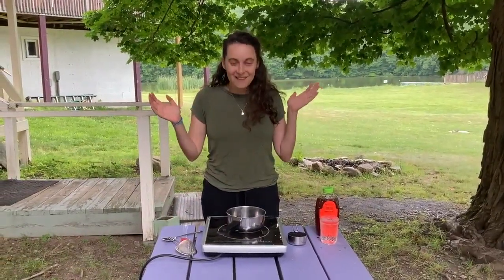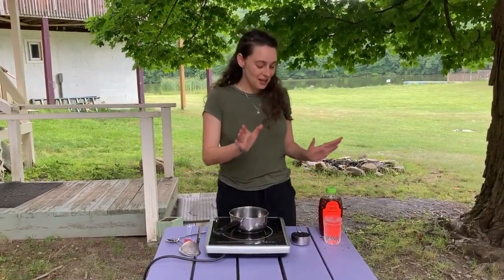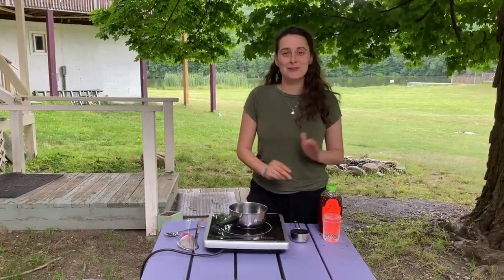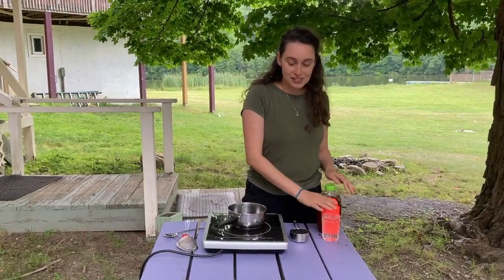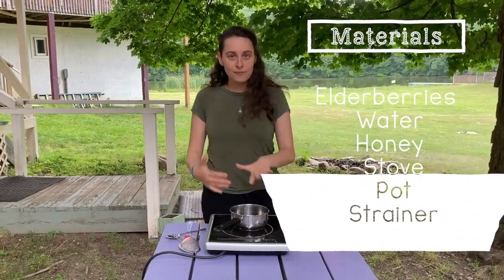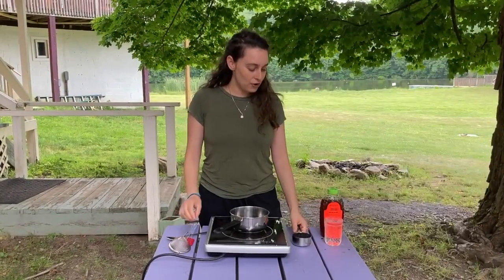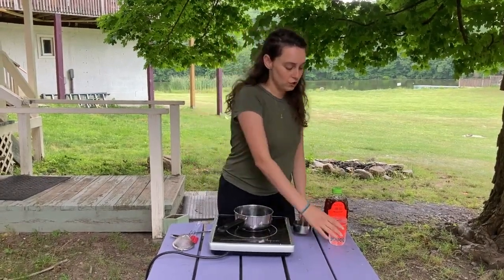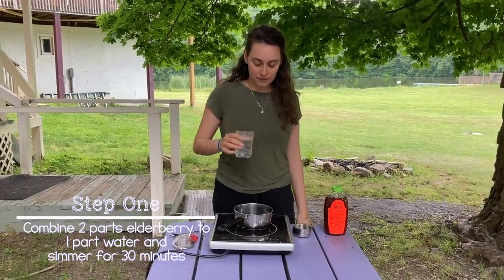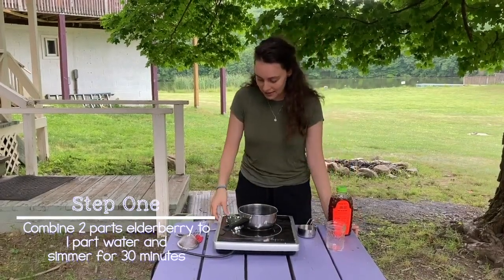Okay, everybody, I am in front of the apothecary and really excited to make this elderberry syrup with you. You only need a couple of things. Well, first you need elderberries. If you don't have an entire farm at your disposal or elderberry bushes in your yard, don't worry. You can order dried elderberries online, and it's the total exact same. You need some water, some honey, a stove pot situation, and a strainer. That's really all. So you are going to do 2 to 1. 1 part elderberry, so this is a half cup, to 2 parts of water. This is in a full cup. And you're just going to pour it all together and simmer that down.